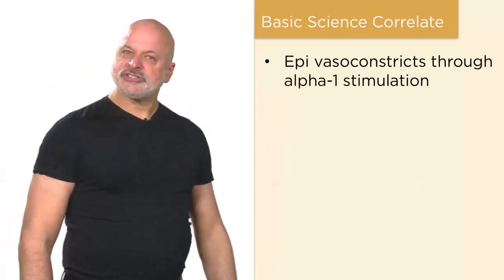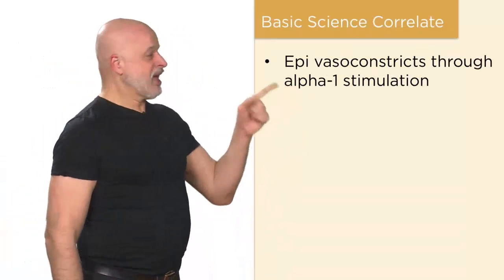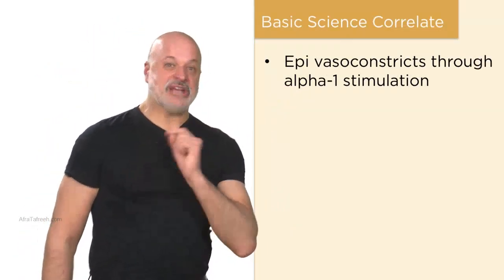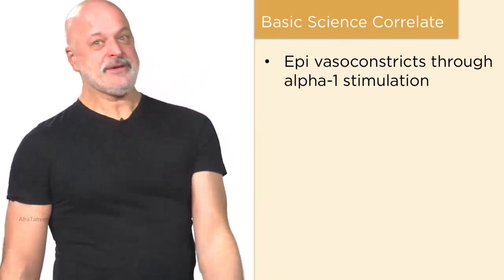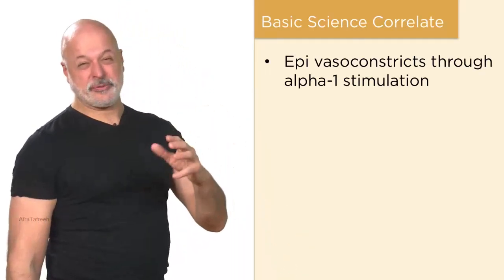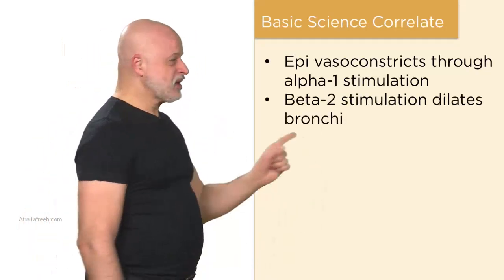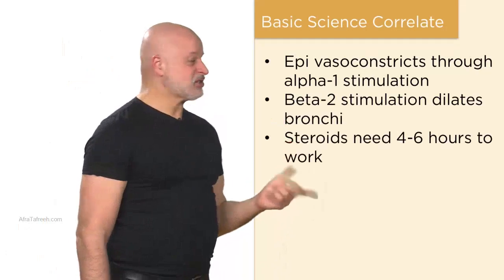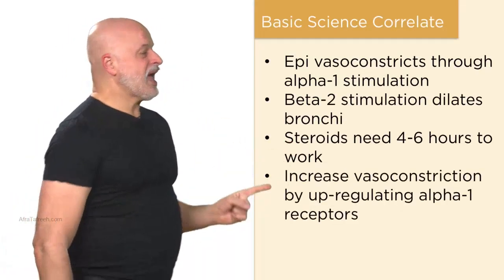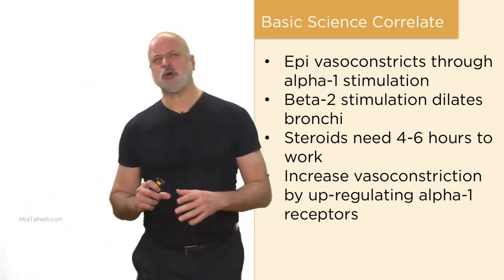So epinephrine causes constriction by causing alpha-1 constriction, constricts your blood vessels. Epinephrine also works on beta-2 stimulation. So beta-2 stimulation dilates your bronchi. Why not inject norepinephrine? Well, we don't really have injectable norepinephrine, not as an intramuscular, and not as a subcutaneous. Steroids will work, but after a couple of hours, and they increase vasoconstriction by recent corticosteroids.